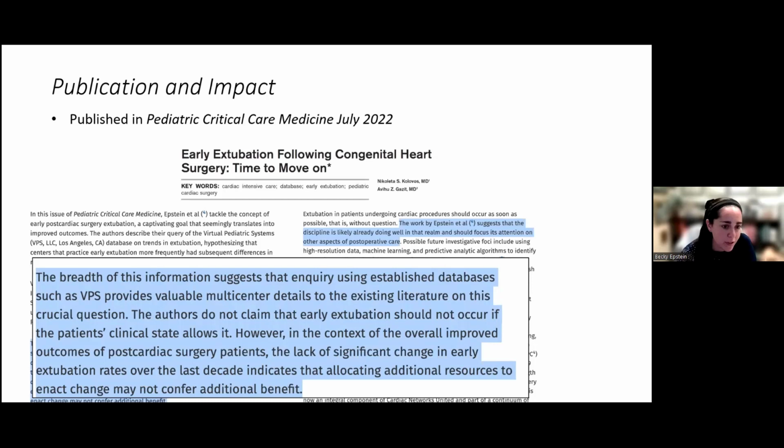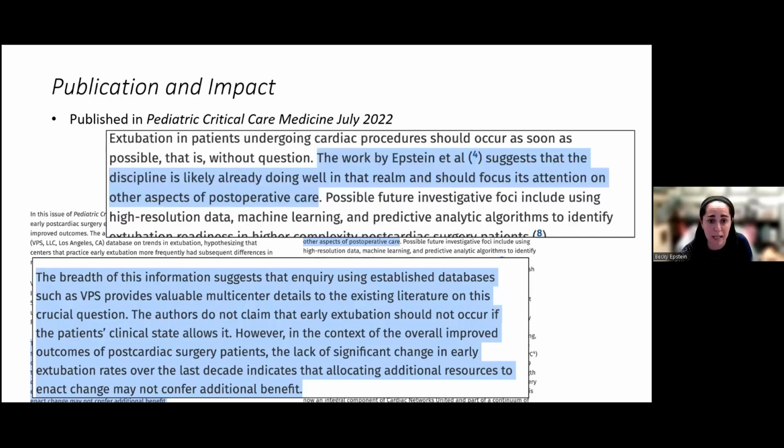So one of them, at the bottom of this paragraph here, they had mentioned that in the context of the overall improved outcomes of post-cardiac surgery patients, the lack of significant change in early extubation rates over the last decade indicates that allocating additional resources to enact change may not confer additional benefit. And also that the discipline is likely already doing well in the realm of early extubation, and that it may be helpful to focus our attention on other aspects of postoperative care.